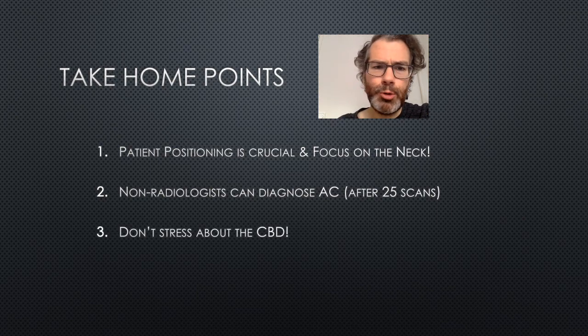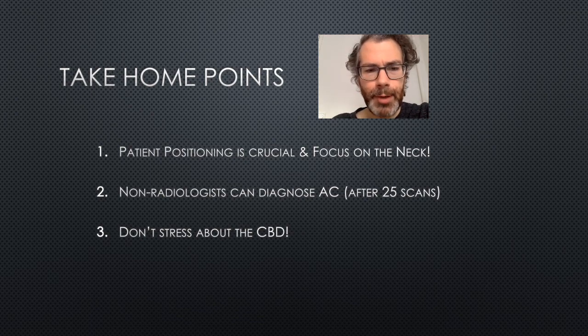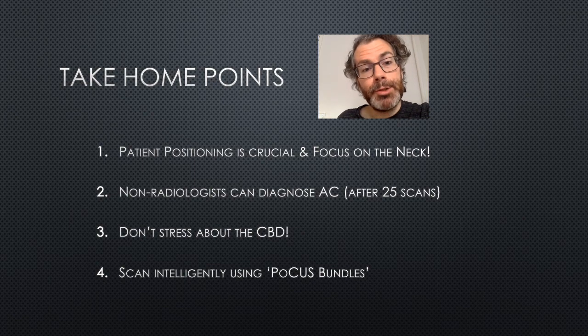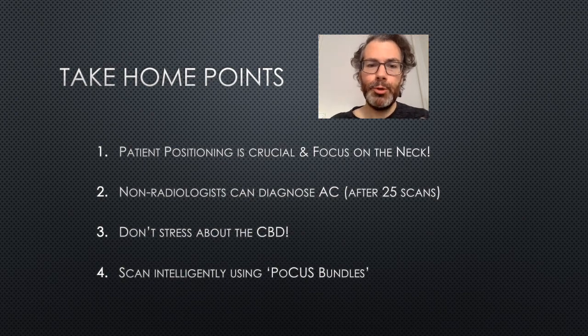Three, don't stress too much about the CBD. If you can see a couple of tiny structures anterior to the portal vein, then you can be pretty sure the CBD is normal. But if you can't find it, don't stress too much. A good assessment of the gallbladder is probably much more useful from an emergency medicine perspective. And finally, scan intelligently using POCUS bundles. Pick up the clues in the history and the exam to build up a differential diagnosis, and then use POCUS for binary questions for each of those differential diagnoses.